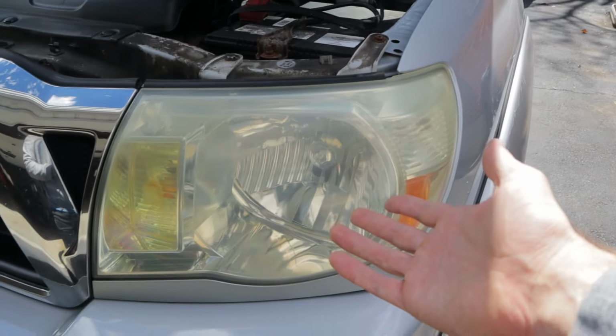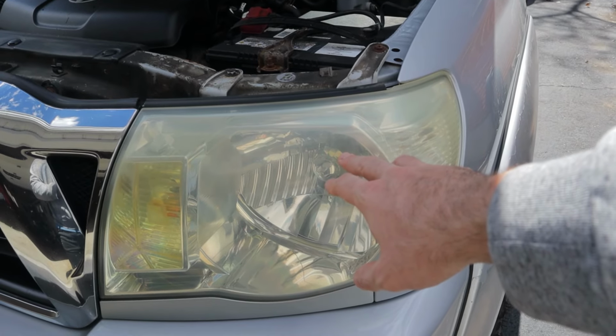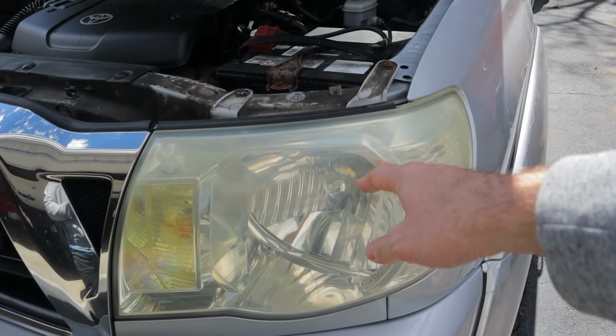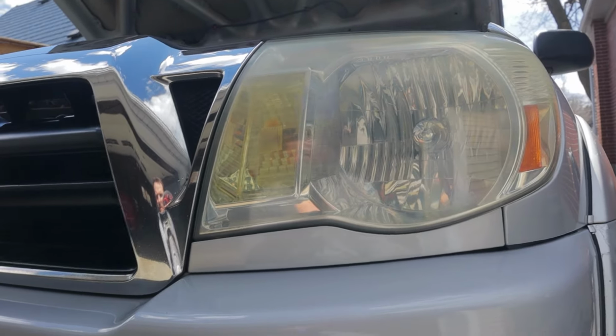In this case, when they're really bad, and these were so bad you could hardly even see the lights turned on through them before I restored them. So they function now, but they still don't look great. And the only way to fix that is just to replace them. And they're pretty easy to replace on these trucks as well.